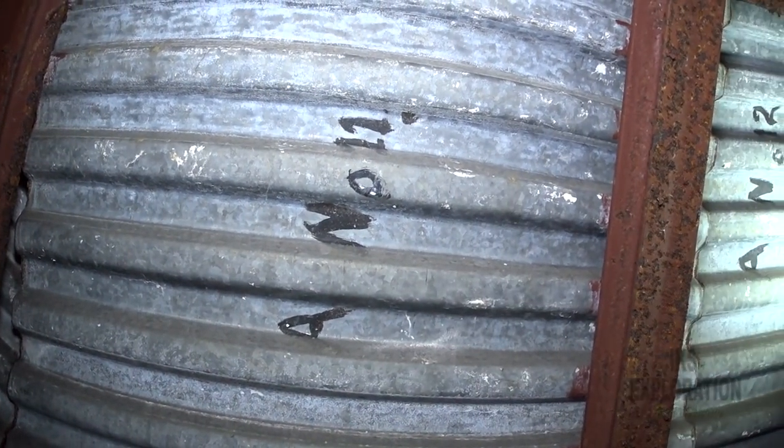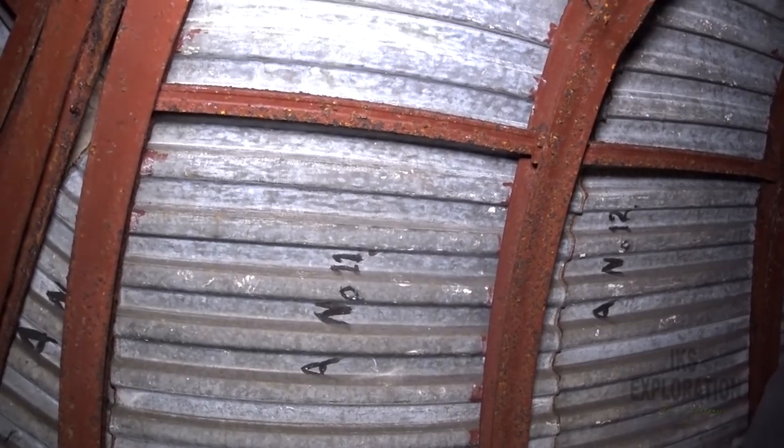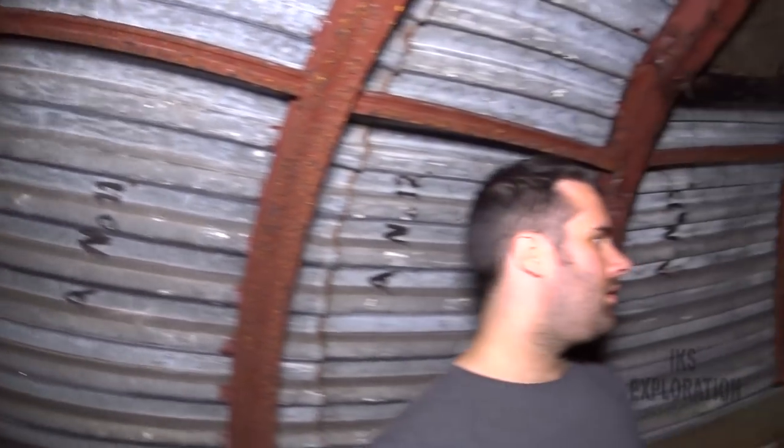These numbers on the walls, are these original? Yeah, we were saying that earlier. I think they're the numbers. AN12, AN11, with a cut to fit the angles.